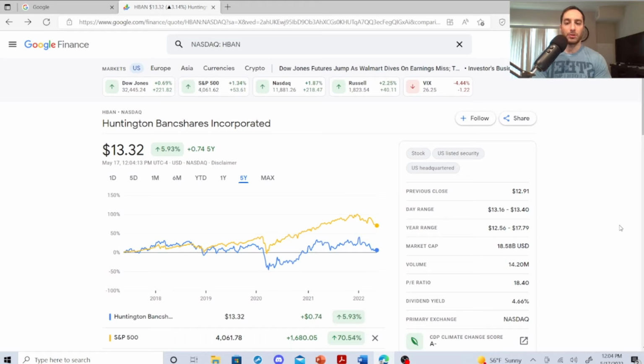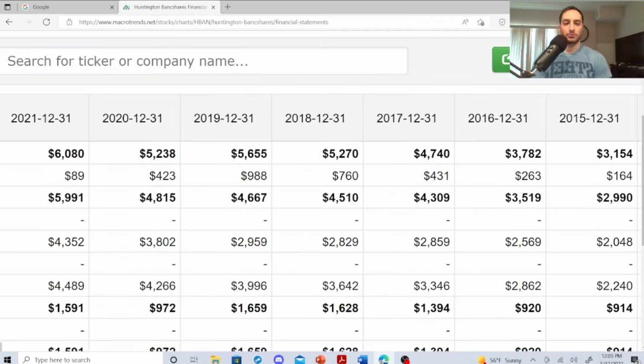Now these guys are a pretty big regional bank, and I'm going to show you their revenue and their dividend history and why I'm long in these guys. So here's the revenue with these guys. 2015, they were 3,154, again, millions US dollars. 2016, 3,782. 2017, 4,740. 2018, 5,270. 2019, 5,655. 2020, 5,238. And 2021, 6,080. So there's an increase in revenue with this bank stock.